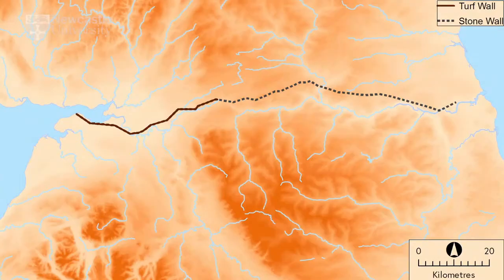We know a great deal about the actual construction of the wall. Archaeologists have pored over the details now for over a century, so we understand the broad order of construction, although much work remains to be done. Initially, the wall was built of both stone and turf. The stone section ran from the Tyne to the River Irving, and the turf section from the Irving through to the Solway. Eventually, the entire length of the wall was replaced in stone.